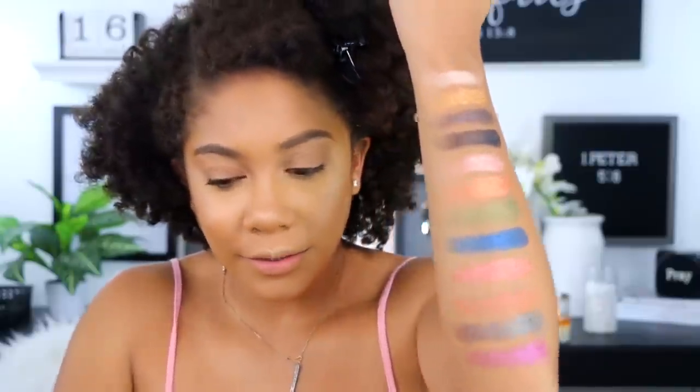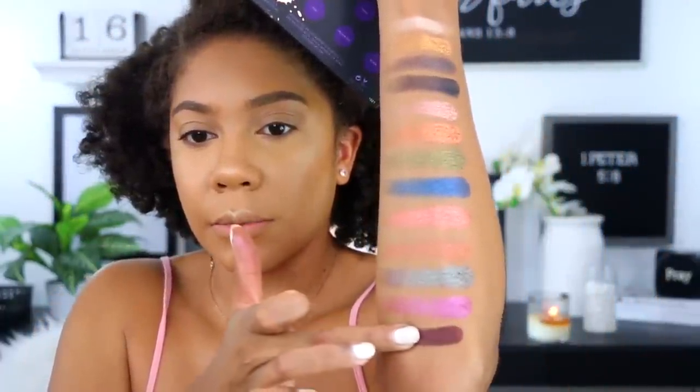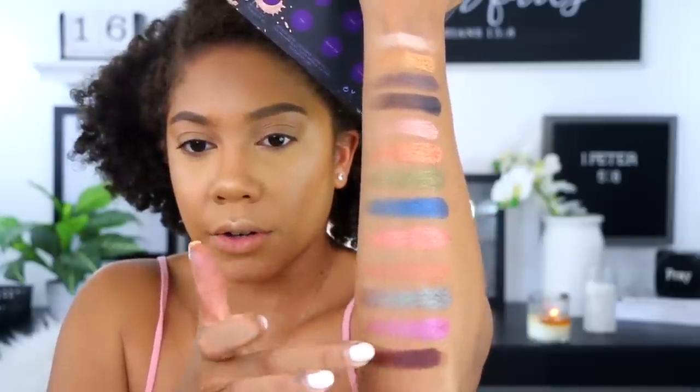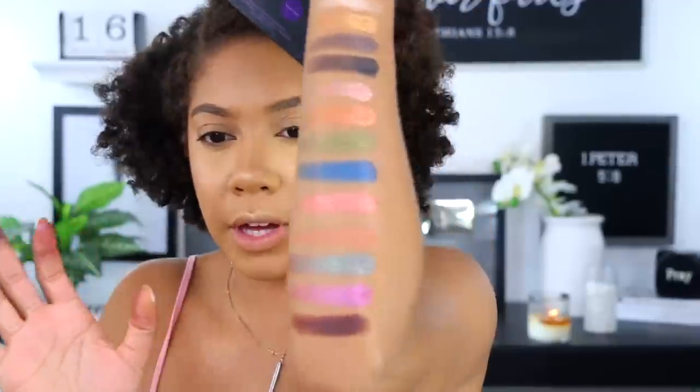Super pretty, right? All right, and I'm not gonna even swatch the matte colors because matte is matte, okay? And then these right here are matte colors, and then this one is called Shade, and I'll go ahead and swatch that one for the sake of it being a glittery shadow, which is pretty, but even swatching it, I can feel the little glitter specks, so I doubt I'll use that because it's not getting my eyeballs.